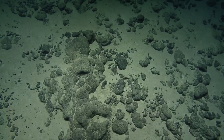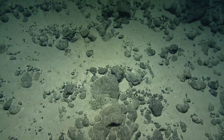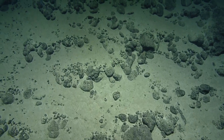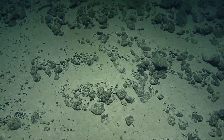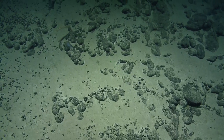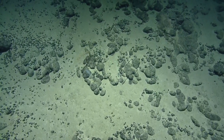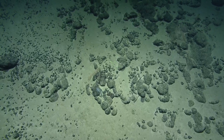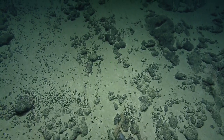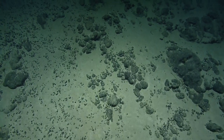So the goal was to fly the camera 3 to 5 meters off the bottom. And when you're 2,000 meters down and your swell is 30 feet, 20 feet? Yeah, sure. That sounds right. Something like that. One wave is either going to put you on the seafloor or way too high. So you have to adjust that and fly very carefully. Otherwise, you're going to be doing some sampling.